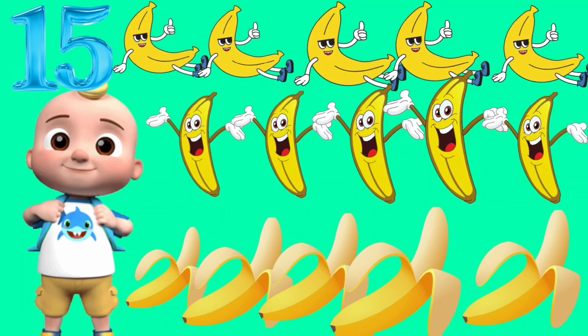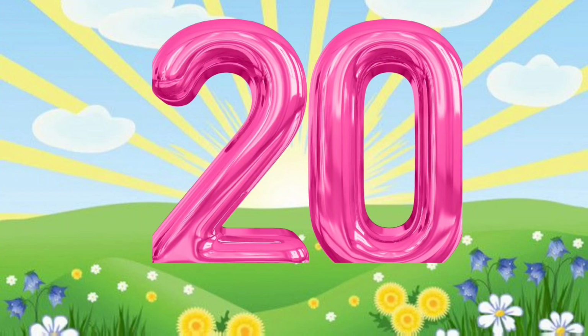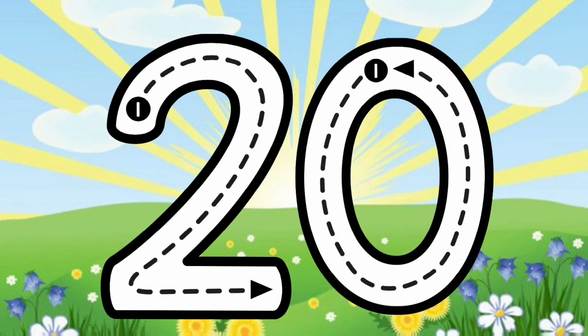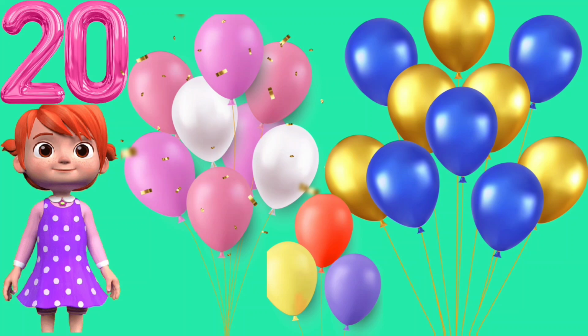JJ has 10 bananas. 5, 10, 15 plus 5 more is 20. Follow the line to make your own 20. Yo-Yo has 20 balloons. 5, 10, 15, 20 plus 5 more is 25.